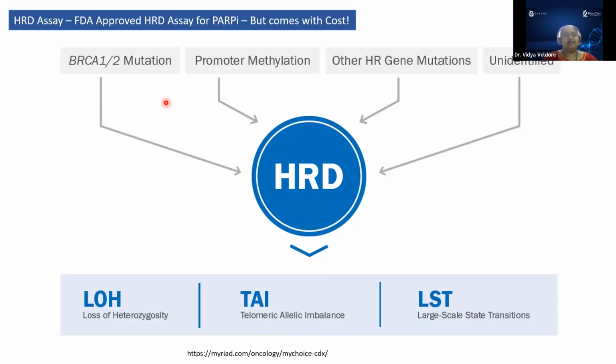Now the Myriad assay constitutes not only the BRCA1 and 2 mutation, it also has three major components: the loss of heterozygosity, the telomeric allelic imbalance, and the large-scale state transitions. All these four factors put together, Myriad arrived at a score called the HRD score, which is proprietary to the Myriad assay, and a score greater than 42 is considered positive and the patient's tumor is sensitive to PARP inhibitor therapy. Now, this is the story which we know for the last decade.